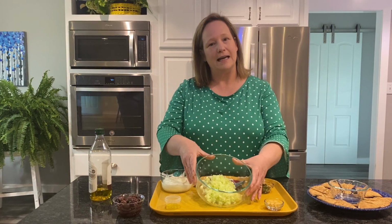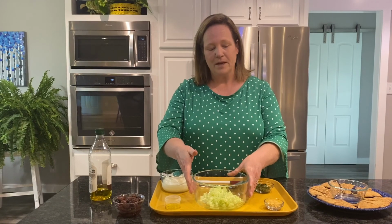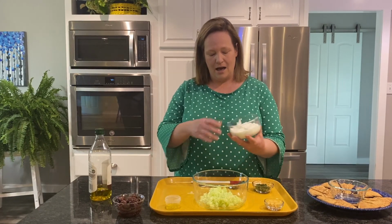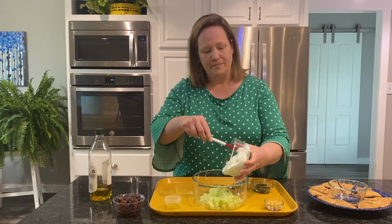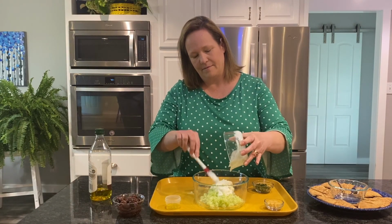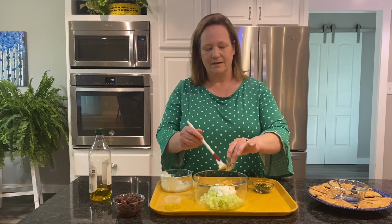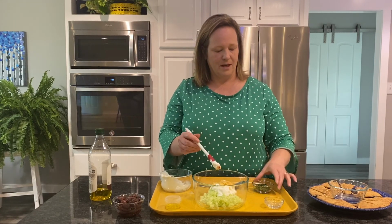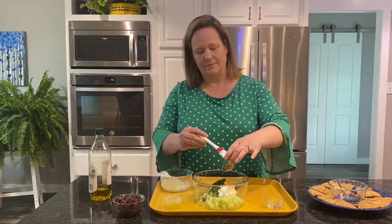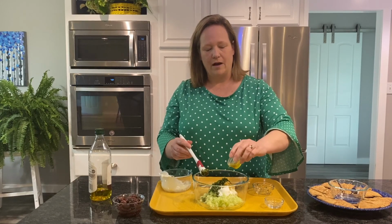The second portion of our dish today is our Greek cucumber dip. So for this part of the recipe, you're going to need a cucumber which has been peeled and seeded and has been grated. And we have that in our bowl here. We're going to add to that a cup of Greek low-fat yogurt. To that, we're going to add 2 cloves of garlic, 2 tablespoons of mint, and we're also adding a teaspoon of olive oil.